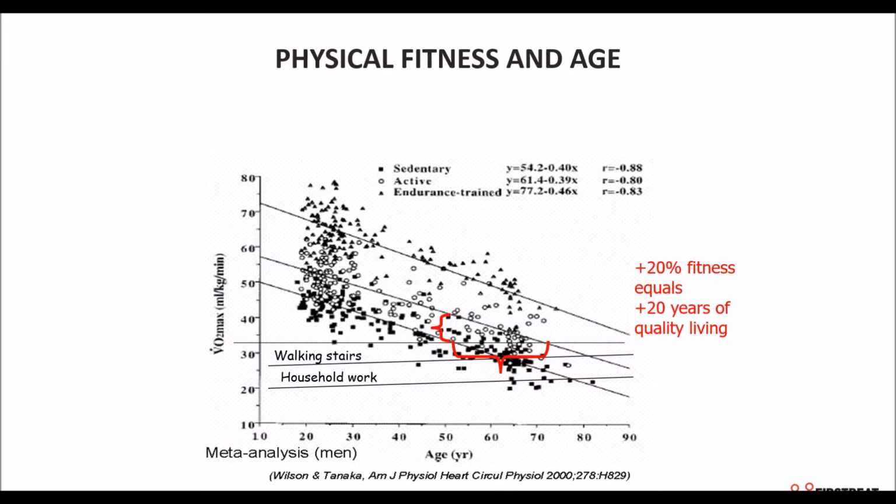This old picture many might recognize from old physiology books from Wilson and Tanaka et al. says part of the same message, how physical fitness and age are related. And the idea with this one, of course, is that we cannot completely reverse the trend with aging. When we get older, our fitness level is going to drop gradually, and that's a fact of life. But if we are able to improve our fitness at any given time in our age and move up a level, then we can actually improve our quality of life.